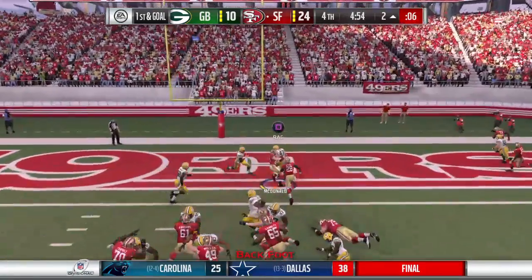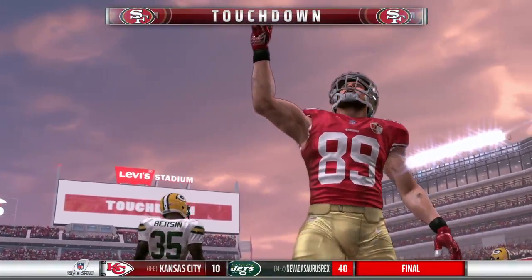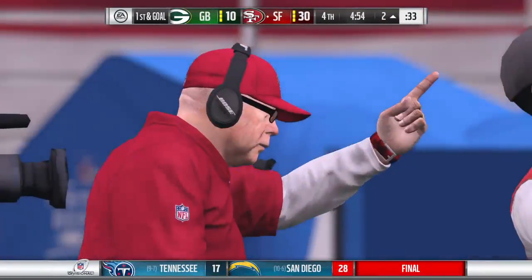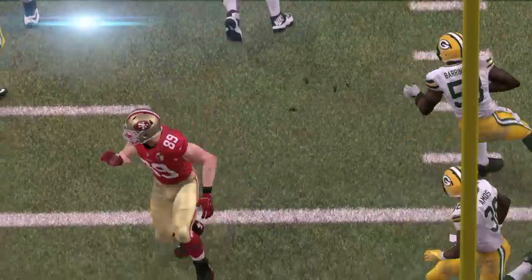He'll look to throw. And it's complete. In the end zone. Touchdown 49ers. Vance McDonald. A 1-yard touchdown reception. And the 49ers add 6 to their lead.